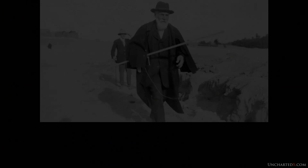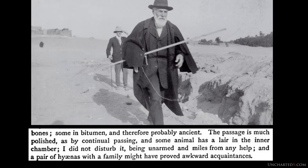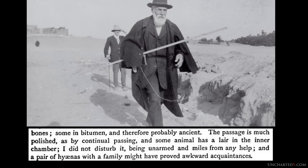Amusingly, Petrie had to abandon his exploration of the Red Pyramid due to the local wildlife taking up residence inside the structure. Given that he was both alone and unarmed at the time, he wrote that, quote, "a pair of hyenas with a family might have proved awkward acquaintances," end quote.